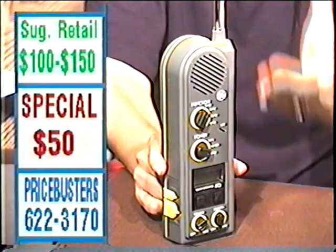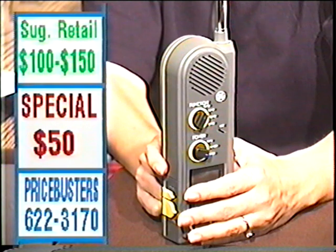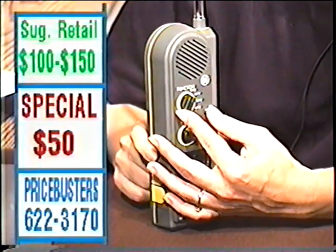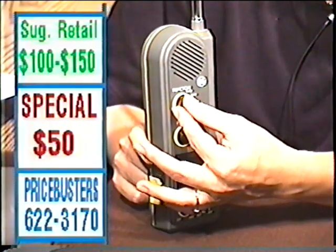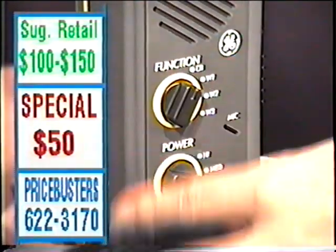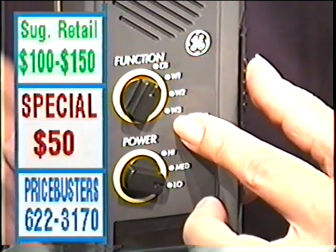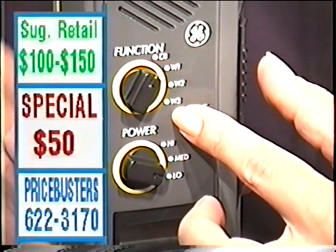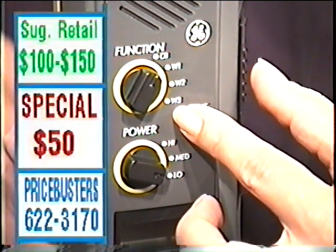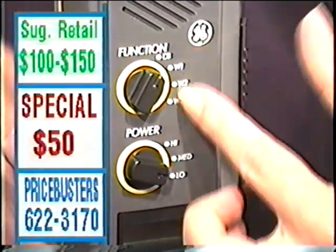I mean, it is connected onto it. You've got a water-resistant body here, so this is great for using in bad weather. And speaking of weather, you can get your weather from the channels here. You can set it on CB, weather 1, weather 2, or weather 3. Depending on what part of the country you're in, you'll be able to find your current weather broadcast on one of those, which is really great if you're in hurricane season or tornado season, or if you're in the Midwest right now, you'd probably be using this.